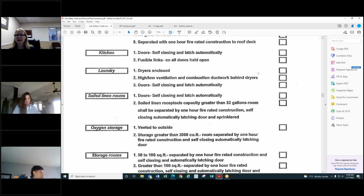Laundry. So in your laundry rooms, make sure your staff are checking the lint container, because that is one thing your life safety code inspector will check. They want to make sure your staff is emptying it every single day, and that there's not a bunch of debris behind the dryers where heat can be produced, not a bunch of trash or dust that looks like it hadn't been cleaned in forever.